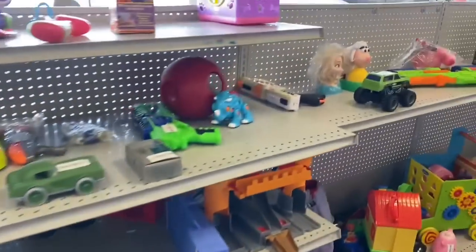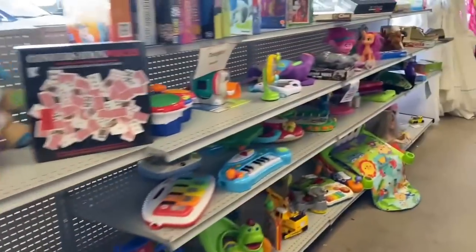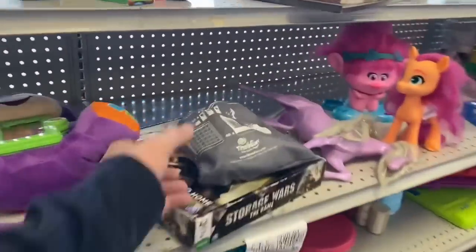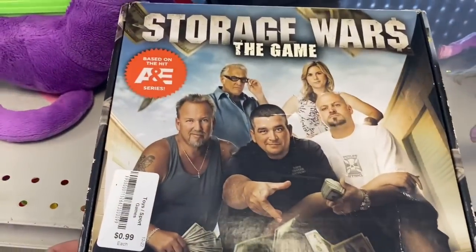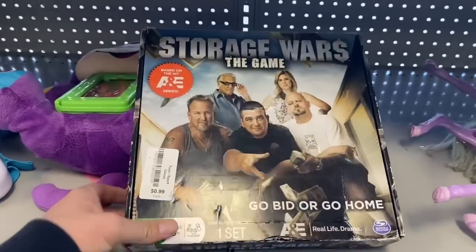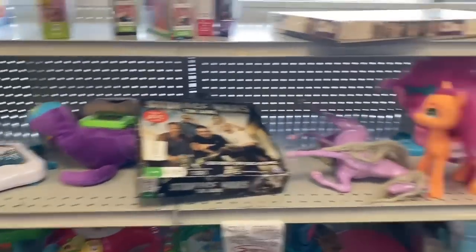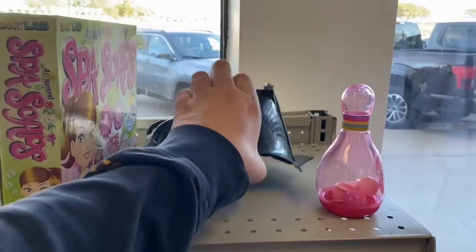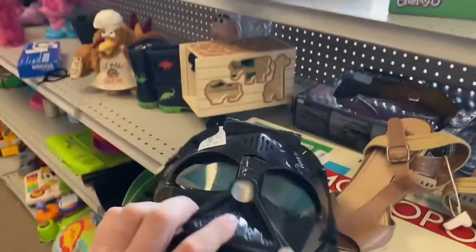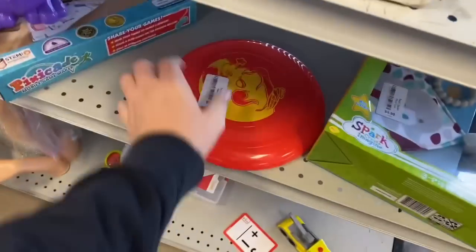Let's see, what else do we got? Anything else down below? That thing's still here. Nobody's bought that. What do we have down here on this end? Storage Wars the Game. That's a good show, though. I like watching that on whatever channel it's on, I watch it all the time. All right, what's this? A Darth Vader mask. It's missing some pieces.